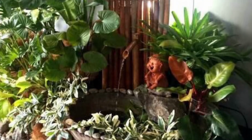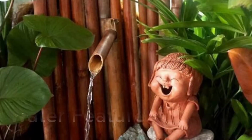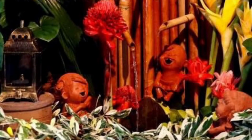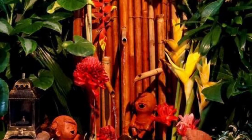In water features, we would always put in fish so that there will be a control on the eggs that will be laid there by mosquitoes. We don't want mosquitoes gathering around the landscape.